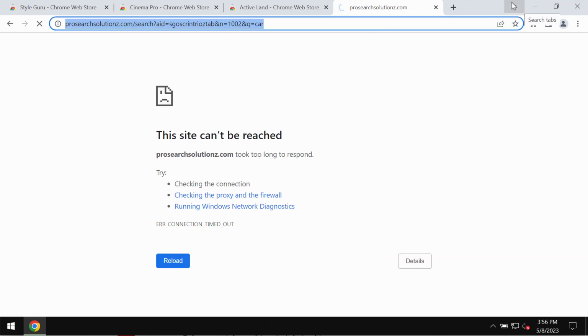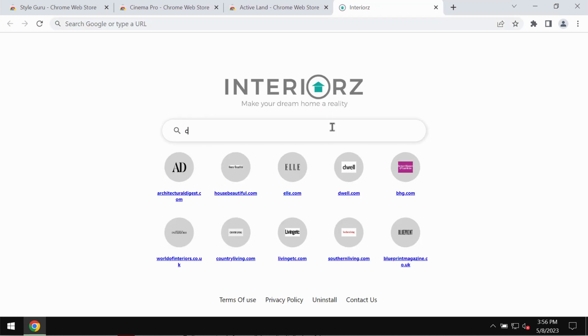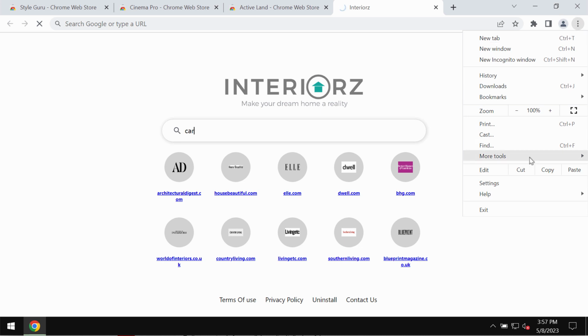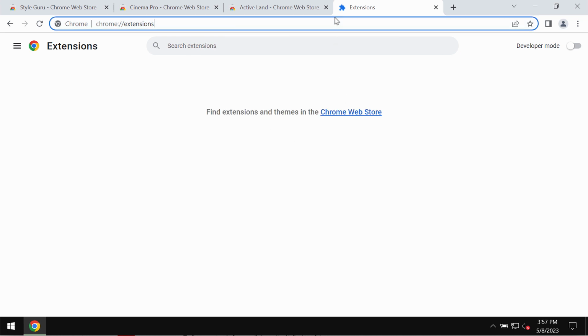Sometimes your browser may actually operate in a very slow manner, and you may not see any results at all because of this extension. So you need to get rid of it. Access the menu, More Tools, Extensions. Disable and remove this extension to fix your browser.